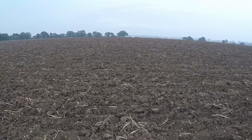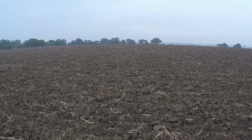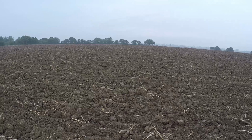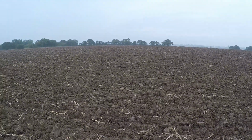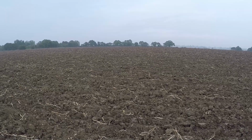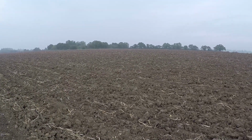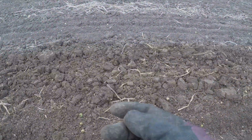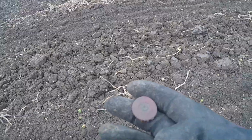The other field next to it, the next one down, that's got the oyster shells and everything on it. So might have to go back there and see if we can pull out one of the little Romans. I'll have a go here for a while though. So there's a little tree line over there I'm going to head for, so you never know, might find something good. And again, thought I was into something good, but it's a shotgun end.